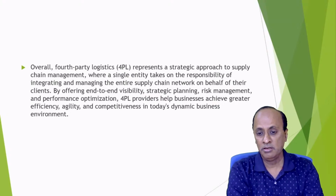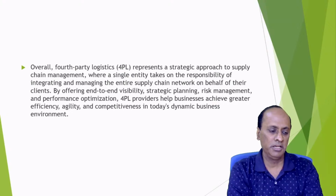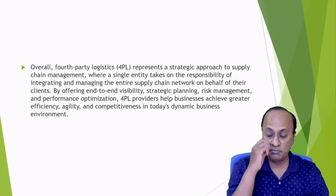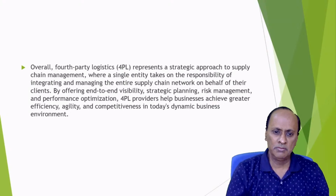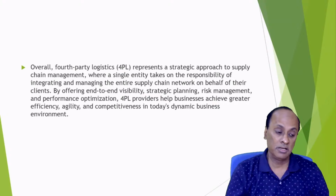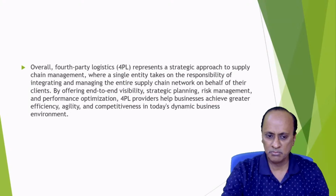So, the future trend of the supply chain is fourth party logistics, which is a strategic approach to supply chain management that takes the responsibility of integrating and managing the entire supply chain network, in contrast to 3PL, where 3PL provides specific logistic functions to an organization. So 4PL providers help the business to achieve greater efficiencies, greater agility, and greater competitiveness in today's dynamic business environment.